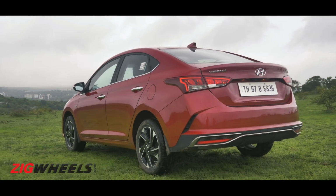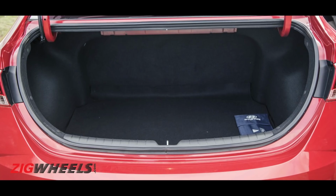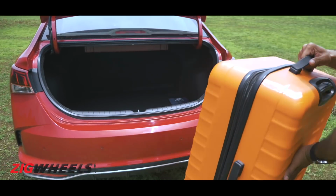In terms of boot space, the Verna fares quite well. Sure, capacity of 465 litres isn't class leading, but the bay itself is well shaped and can easily gobble up weekend's luggage for 4 people with ease.